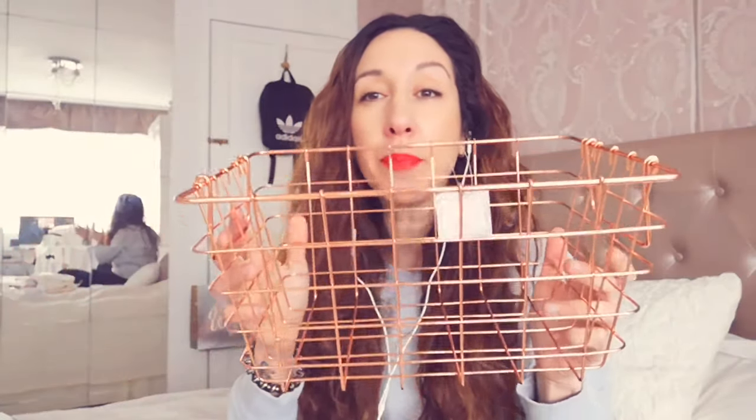Wire basket, £3.99 from Home Bargains. It's got these little handles as well. I do love baskets and storage boxes. They're always so useful. So if your mum likes them as well, that's where to start.